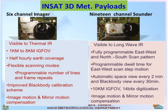it basically senses from visible to thermal infrared, with 1 kilometer to 8 kilometer instantaneous ground field of view, half-hourly Earth coverage, flexible scanning mode, programmable number of lines and frames as per requirement, improved black body calibration scheme, and image motion and mirror motion compensation. The sounder payload has the capability to scan the Earth from visible to long infrared wave, with fully programmable east-west and north-south patterns, programmable dual time for the east-west scan, step motion, automatic space view every 2 minutes and black body view every 30 minutes, 10 kilometer instantaneous ground field of view, 14-bit digitization, and image motion and mirror motion compensation.